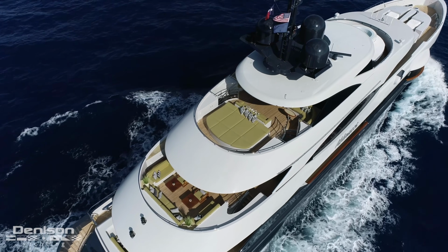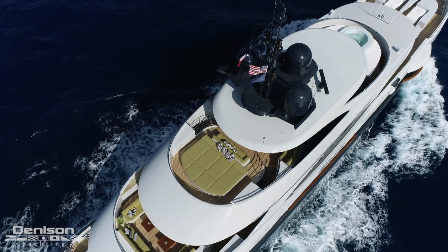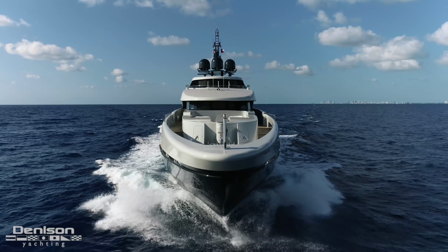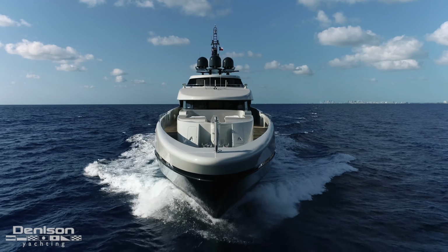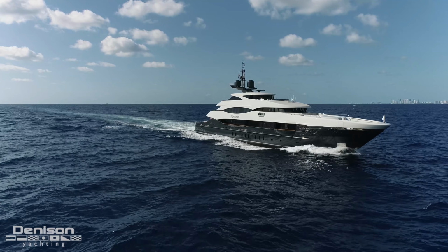Some of the things when you build in Northern Europe, and specifically at Heesen, is that there's a great deal of time and effort put into the soundproofing, the comfort, the ride. And it's a very, very solid, great sea boat. And as you'll see, this was launched in 2012. You'll look at the condition is pretty remarkable.